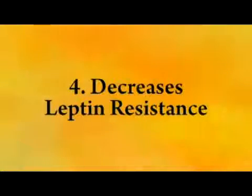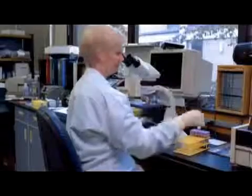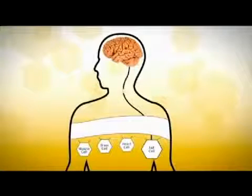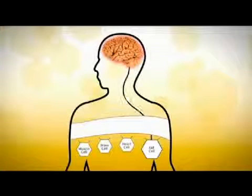The fourth way BioSlife Slim helps you is by decreasing leptin resistance. Scientists have recently discovered an extremely important hormone in the body called leptin. Leptin is one of the communication links between your fat cells and your brain. When working properly, the brain stops craving food when it senses adequate leptin in the body. It helps your brain control your appetite and metabolism. But sometimes leptin is prevented from doing its job. Again, one of the problems is too much insulin.